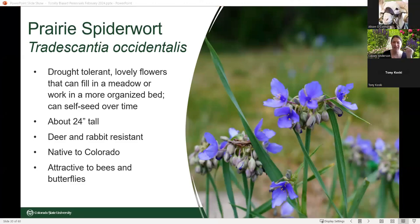One note someone asked in the chat, and I just wanted to say it as well, that there are definitely sedums that are not hardy in Colorado. So do check your hardiness zone when you're buying them to make sure that they're going to overwinter for you.